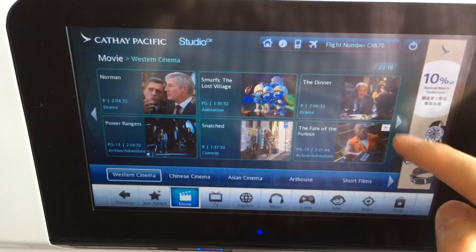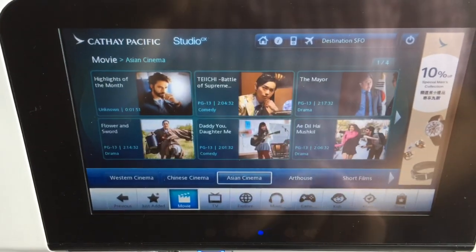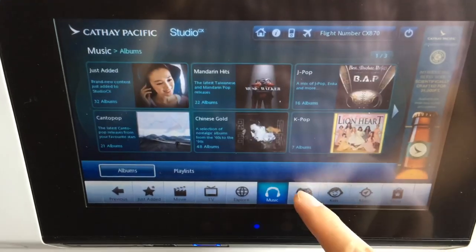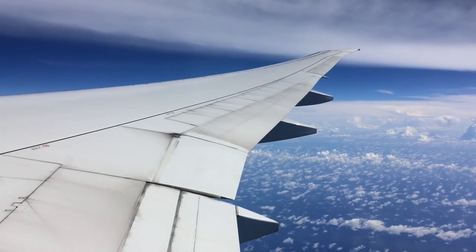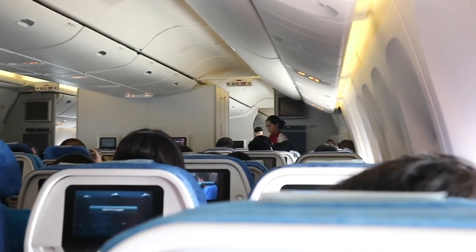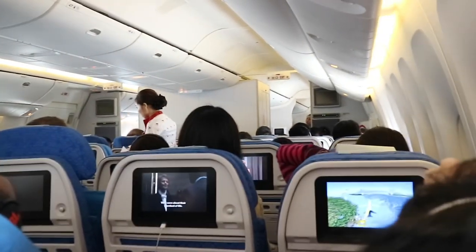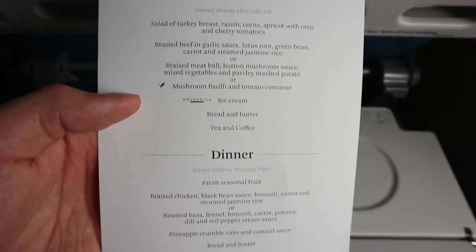The Studio CX entertainment systems are loaded with a variety of movies, music, games, and TV shows. The selections were sufficient to pass the time during this long-haul flight. After the seatbelt sign was turned off, the crew began distributing the menu card. Lunch and dinner would be served on this flight.